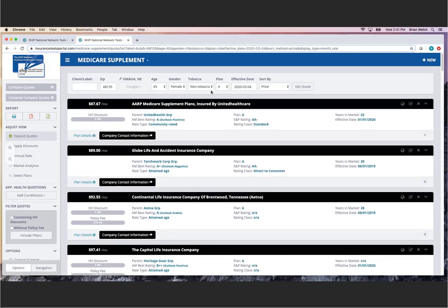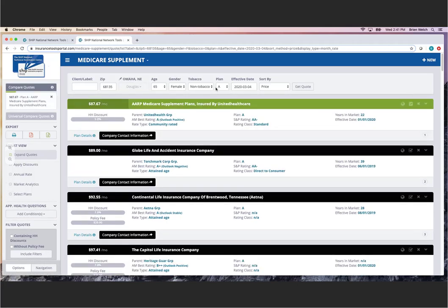Okay, so let's say I wanted to compare this Plan A by United Healthcare, and I also want to do a Plan G by United Healthcare, or whatever combination you wanted to do. I'll just go ahead and click the company. It then highlights it in green. It means I've made that selection as a compare option. I can then switch over to G. It'll automatically run the quote for me.